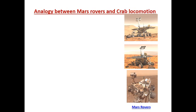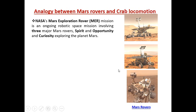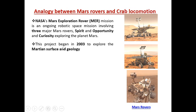Let us see one more topic regarding the analogy of Mars rovers and crab locomotion. So the right side, whichever rovers you are seeing, are called Mars rovers, and this is NASA's Mars Exploration Rover MER mission. It is an ongoing robotic space mission involving three major Mars rovers: Spirit, Opportunity, and Curiosity. Started in 2003, this project explored the Martian surface and geology.